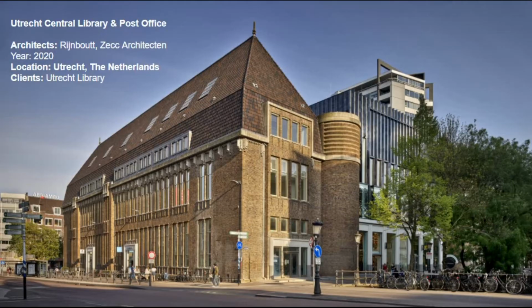The next project is the Utrecht Central Library located in the Netherlands. The post office was originally designed by architect Joseph Cruel and was influenced by the Amsterdam School. The characteristics of the post office were rich ornamentation and Art Deco elements. The building was initially used for businesses, and only the reception hall was known to the public. It was a space that needed to be repurposed.